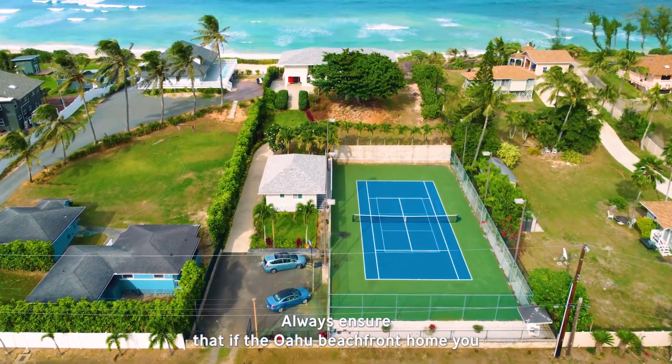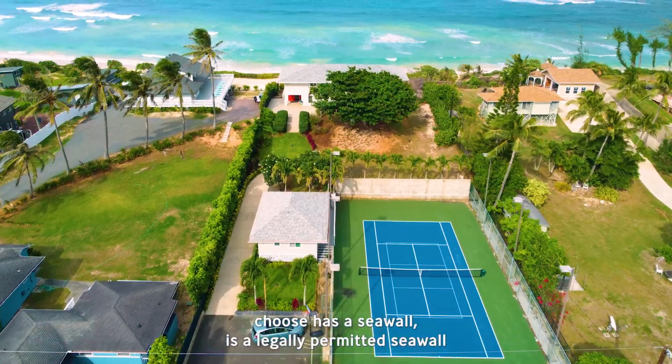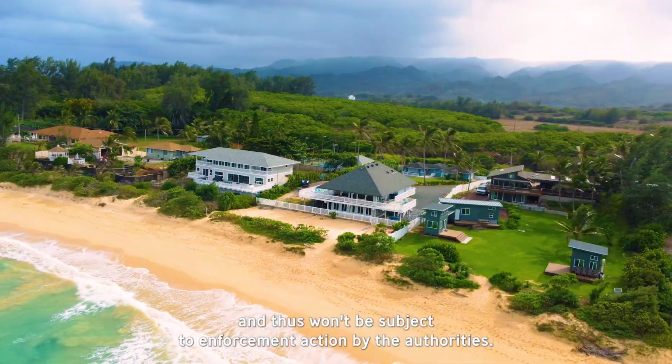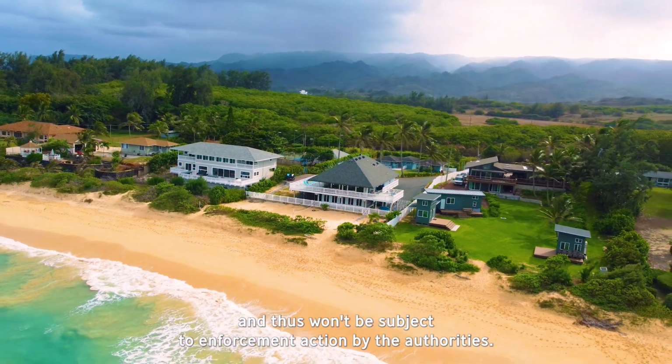Always ensure that if the Oahu beachfront home you choose has a seawall, it is a legally permitted seawall and thus won't be subject to enforcement action by the authorities.